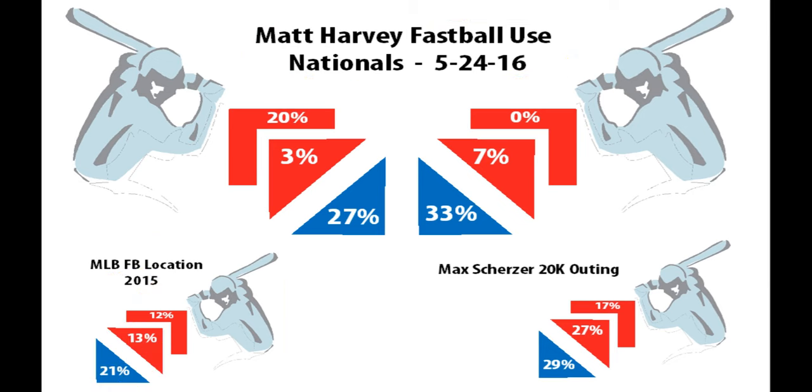Now, Major League Baseball used a plus fastball 25% of the time. That's in the pressure zone, up above the zone, up and in, and middle in. All of those added together was 12%. That's how Major League Baseball decided to use that plus fastball.